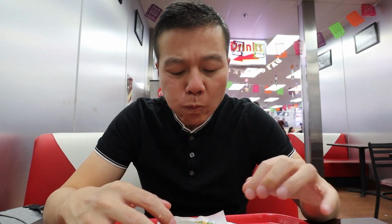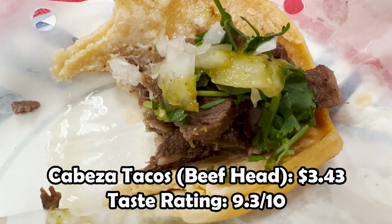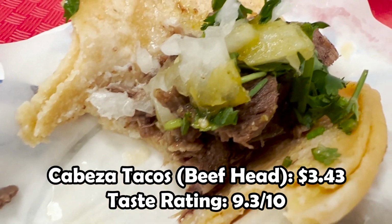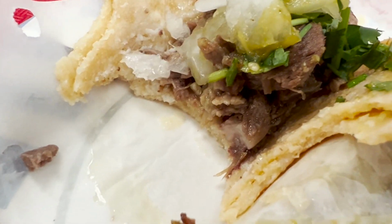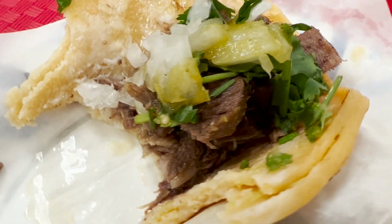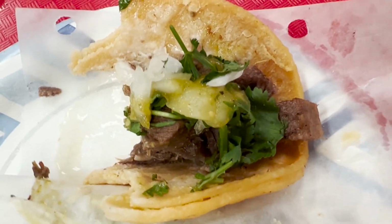Yeah, Cabeza meat, guys. I can tell you already, Cabeza is probably one of my favorites here today. Meat's nice and soft, a little bit of fattiness, as you can see over there, with so much flavor. That is fantastic.